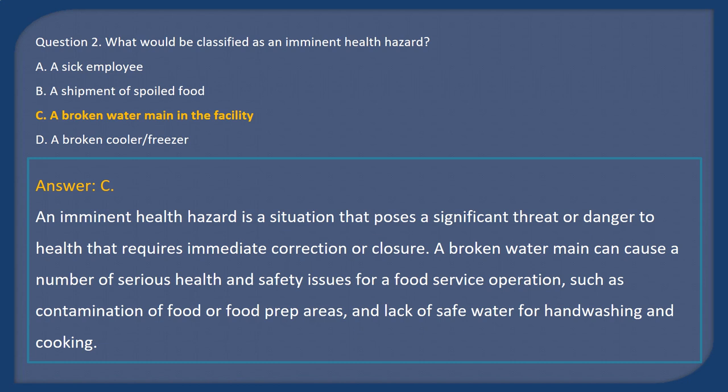Answer C. An imminent health hazard is a situation that poses a significant threat or danger to health that requires immediate correction or closure. A broken water main can cause a number of serious health and safety issues for a food service operation, such as contamination of food or food prep areas and lack of safe water for hand washing and cooking.